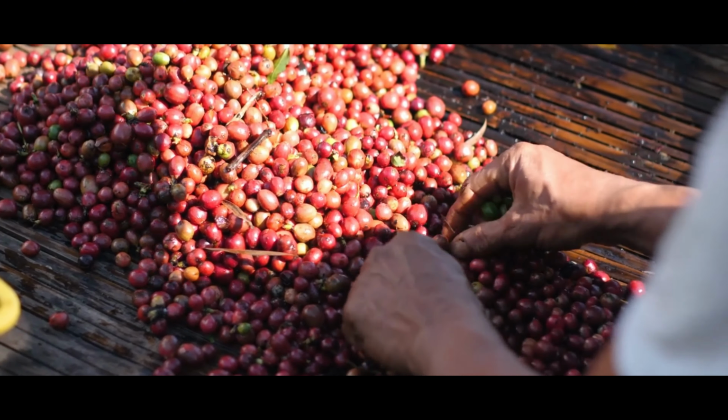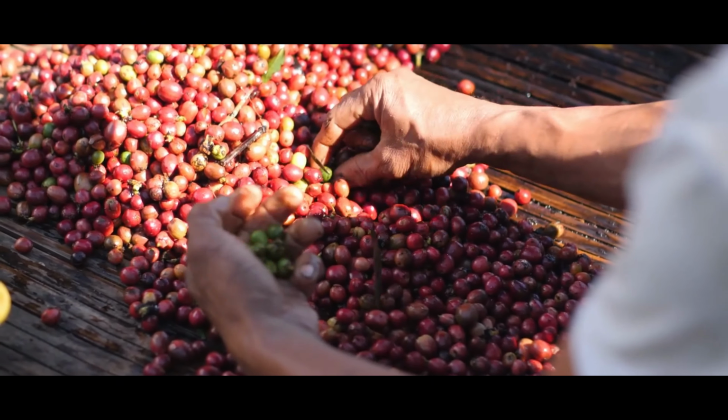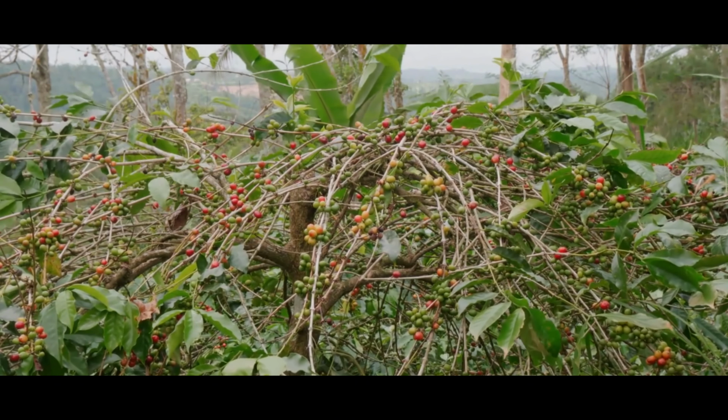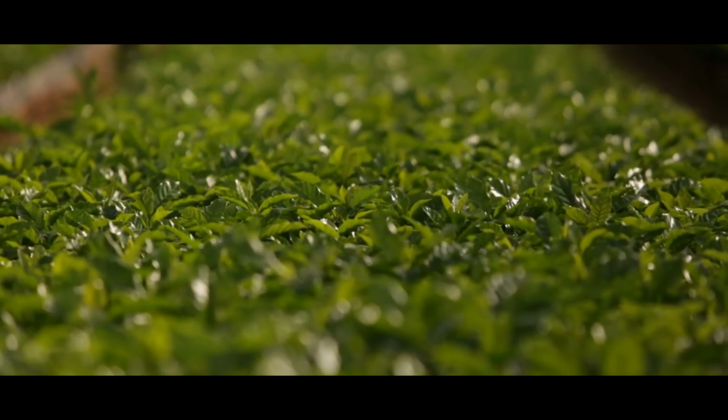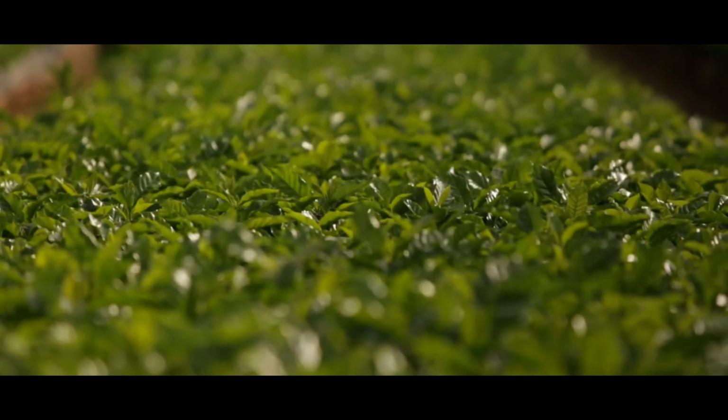In some regions, cherries can ripen at different times even on the same branch, requiring careful monitoring. Some specialty farms go a step further and use agroforestry techniques, planting coffee alongside other crops to maintain biodiversity and shade, which enhances flavor complexity.